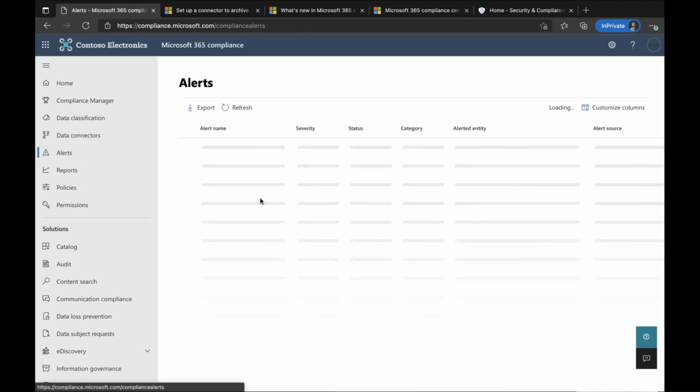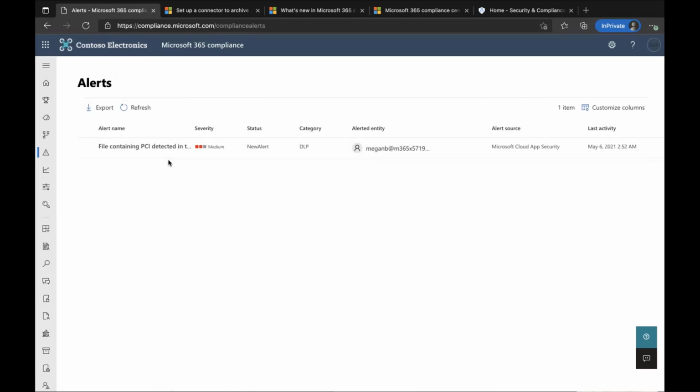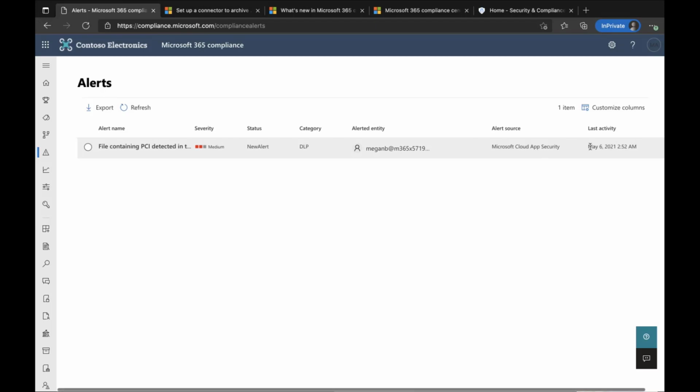Now, alerts can be very powerful, very important. What we've got here is an alert which matches. We'll just take that down a bit, and we can see exactly what this alert is doing. So a file containing PCI is being detected in the cloud in the built-in data loss prevention engine. It's been recorded at this level of severity, medium. It's a new alert. The category is DLP. The alerted entity is Megan Bowen, and the source of it is Microsoft Cloud App Security, and we can see the last activity on that as well.